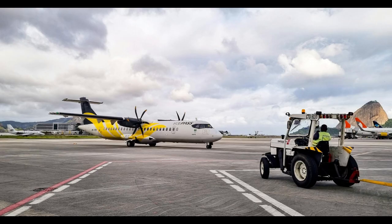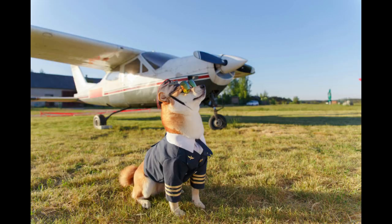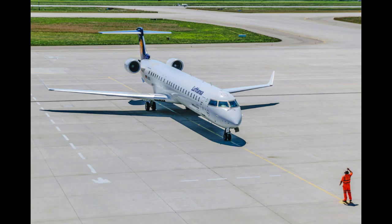3. Legal structure and registration. Choose a legal structure for your company, e.g., sole proprietorship, partnership, corporation, and register your business with the appropriate government authorities. Obtain any necessary licenses and permits to operate an aviation business in your region.